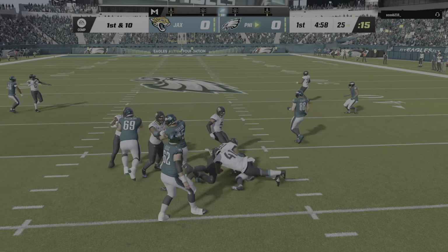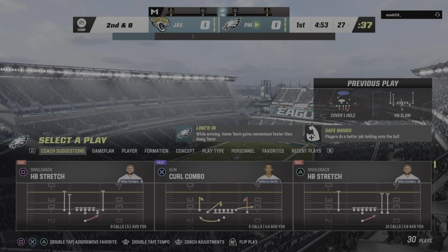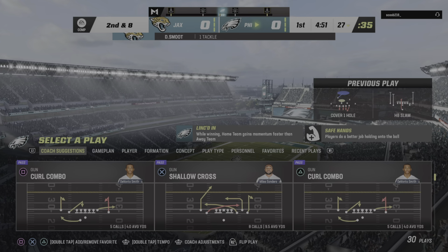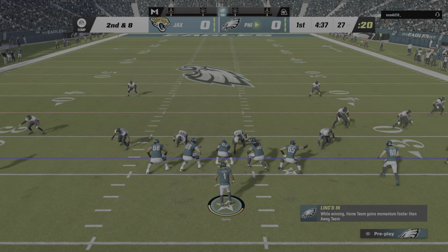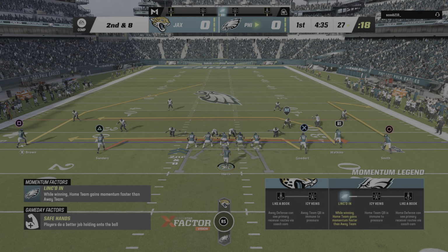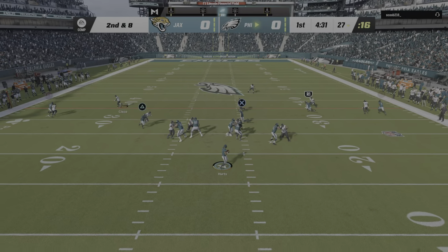It'll be Sanders to begin the drive. And he gets forward up the middle, but only for a couple. It'll be second down. You've got to be impressed by that defensive front on reps like those. They were not being moved off the line, kept their shoulders square, and gave their teammates time to fight to the ball and limit that gain.